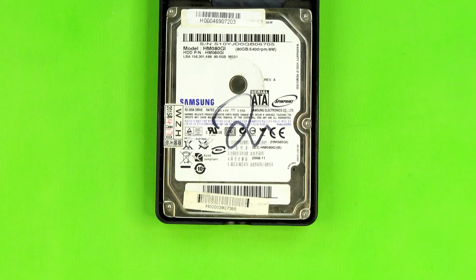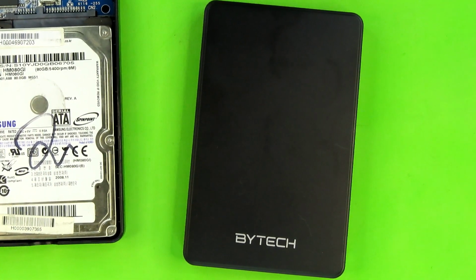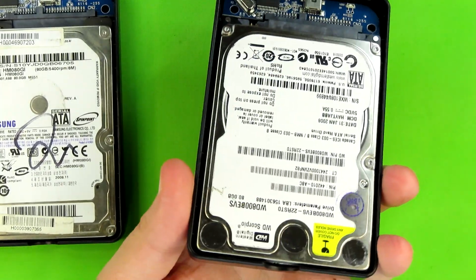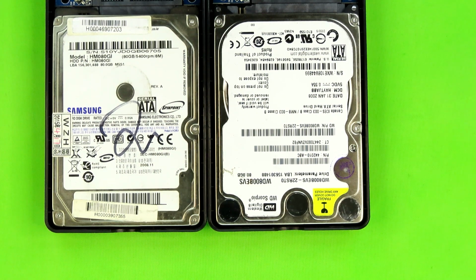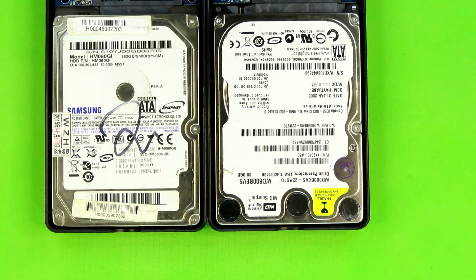But it gets even better, because I got curious and I bought another one. So if I go ahead and pop this one open and get in there with the spudger, we'll find a Western Digital hard drive as opposed to the Samsung hard drive. And that makes me think even more so that these drives are sourced from e-waste. So keep that in mind if you do decide to buy one of these hard drives. Especially since this hard drive was also produced in 2008, and I don't see any inspection marks on it.